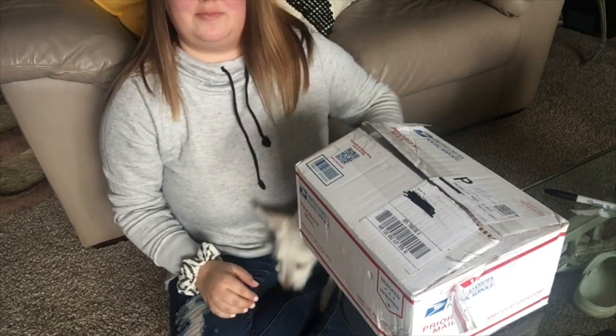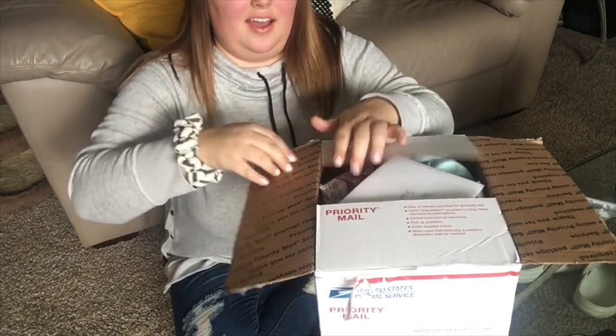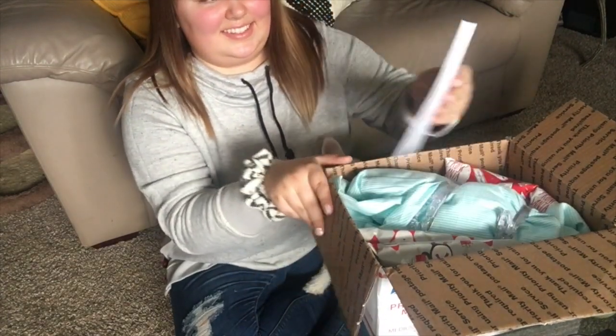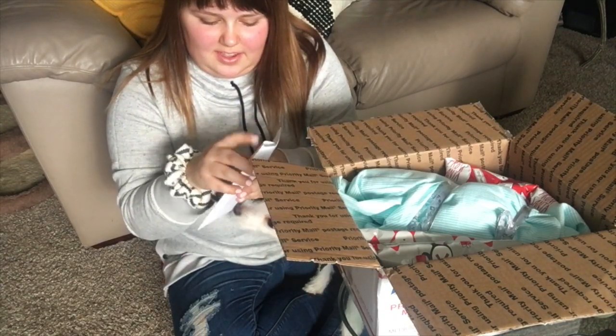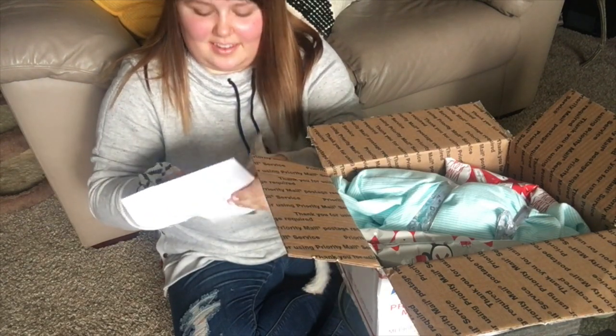Max is on my lap just chilling, but when you first open it up, there's a little card that says Merry Christmas. So I'm gonna open this up and read it. I might jump through this part so you don't have to awkwardly watch me read it in my head.